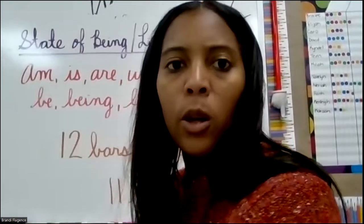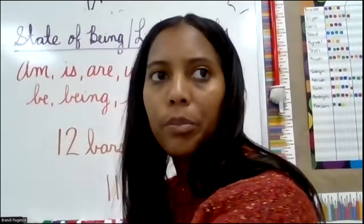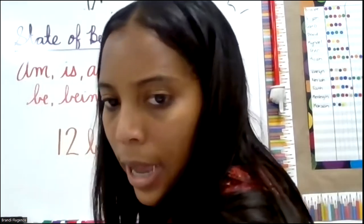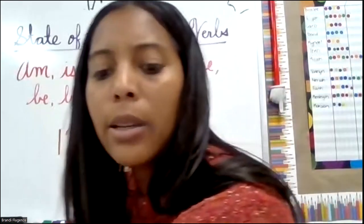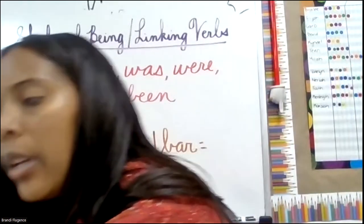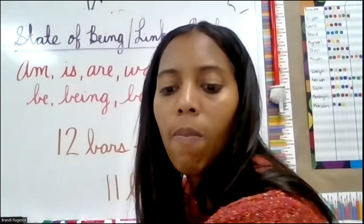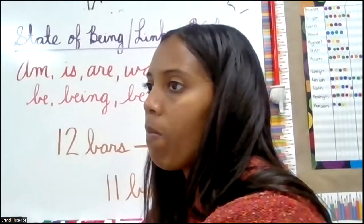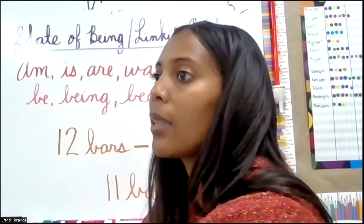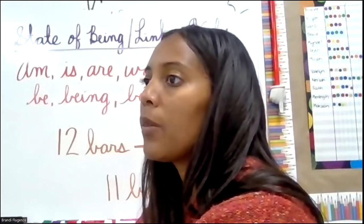All right, let's look at number 4. Okay, Dennis, back to you. What will be our fraction for the first box? 2 out of 8, because we have 2 shaded in out of 8 total. 2 on the top, 8 on the bottom. Okay, next one, what will be our fraction? 5 out of 6. 5 is shaded in out of 6 total. 5 is on the top, 6 is on the bottom.